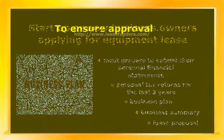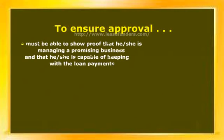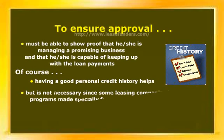To ensure approval, a new business owner must be able to show proof that he or she is managing a promising business, and that he or she is capable of keeping up with the loan payments. Of course, having a good personal credit history helps, but is not necessary, since some leasing companies have programs made specially for people with bad credit.